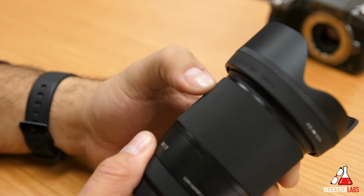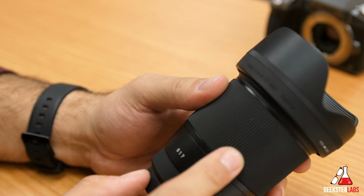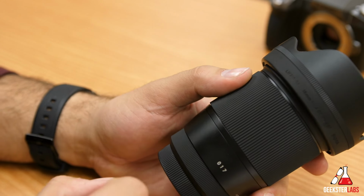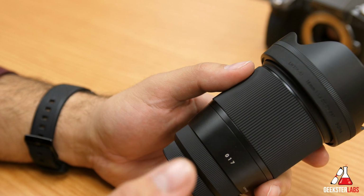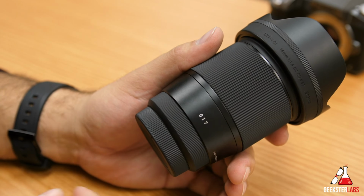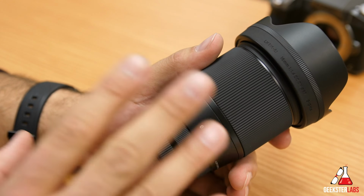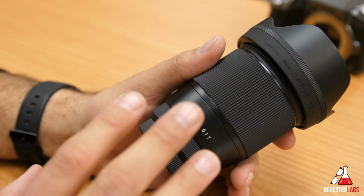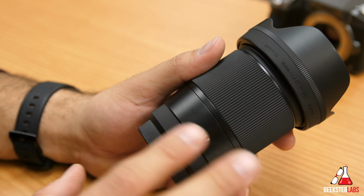It has a smooth, large focus ring. I love the amount of grab you can get on here. Very, very smooth, very responsive as well. I'll show you on my G7 camera how quickly, with barely any movement, this thing locks into focus and jumps from one end to the other. But this works great with autofocus for video especially. It's great for photography. But it is dead silent. You will not hear any noise.